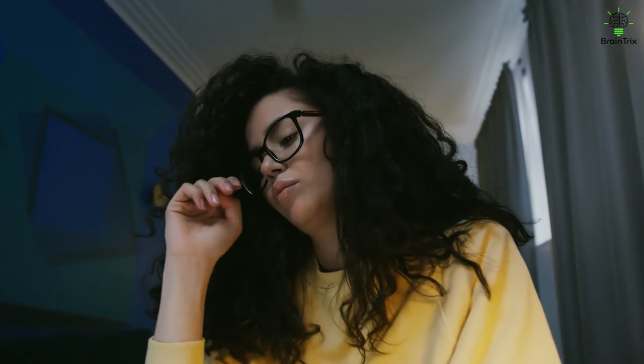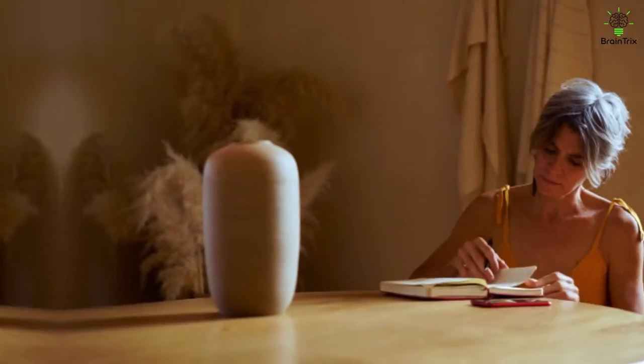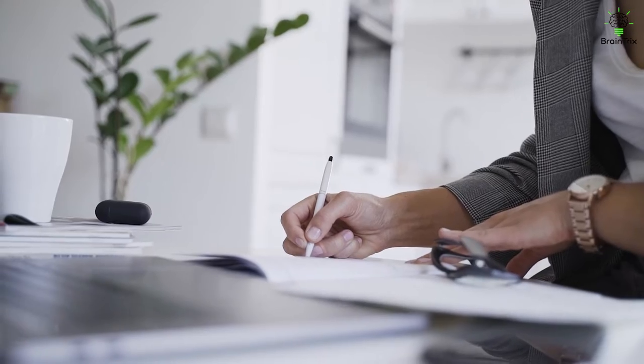So the best way to overcome this is to use the 5-minute rule. So what is the 5-minute rule? When you think of some task that you need to do, count down from 5, and as soon as you reach 0, start doing it. This method will fix 90% of your issues with procrastination.